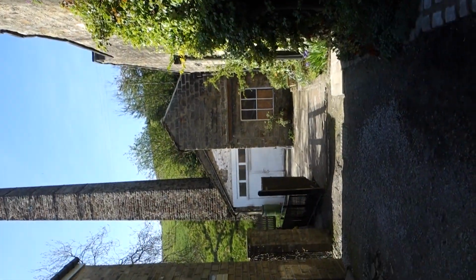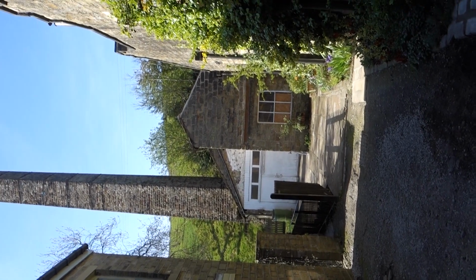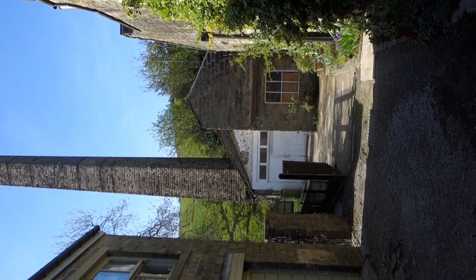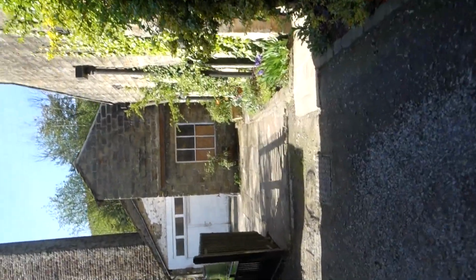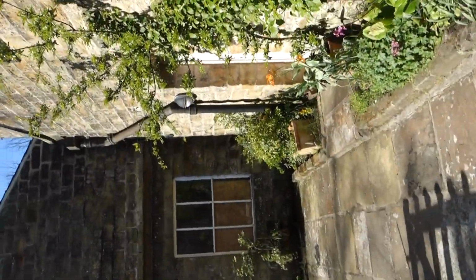That's looking down towards the boiler sheds, which were obviously added at the same time as the weaving shed for extra power, for steam power. The chimney built at the same time as the boiler sheds to carry coal dust away from the village. And then moving down here towards the holiday homes, which are built. One entrance there, we'll go into the main entrance, which is down here.